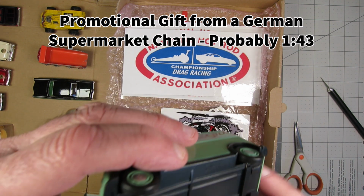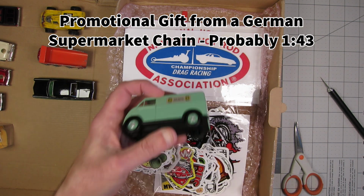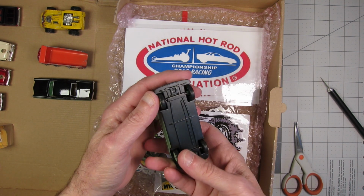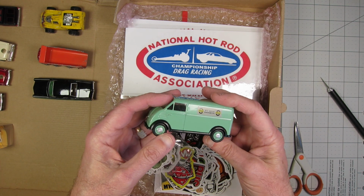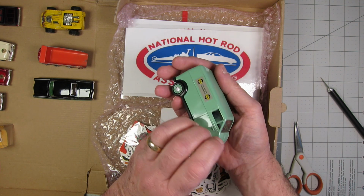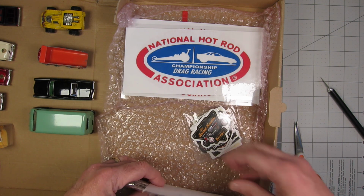What's this say on the bottom? Pro Innovation, Germany. That's cool. I wonder what scale that is. It's larger, but it's cool. Man, and that thing's mint. That is cool. And then the stickers.